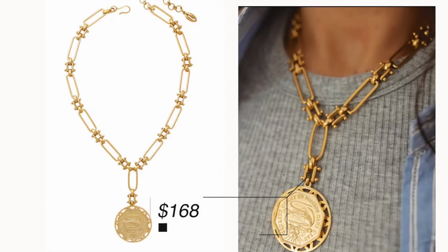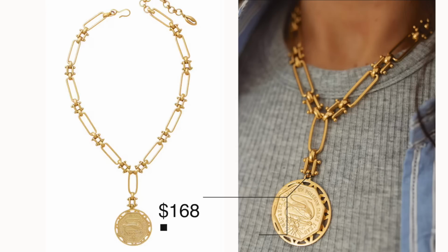A nice chunky chain, whether it be gold or silver, can always bring a very plain outfit to the next level, right? And I found this one, and I've seen this one for a while now, and I keep thinking that I'm going to buy it, and I still might. But this would be perfect for the summer, right?